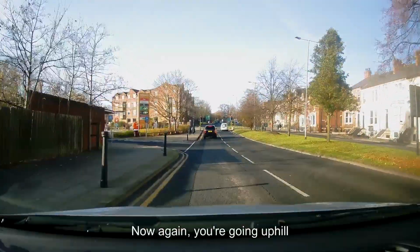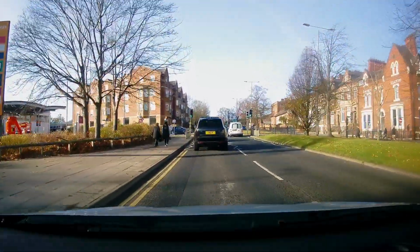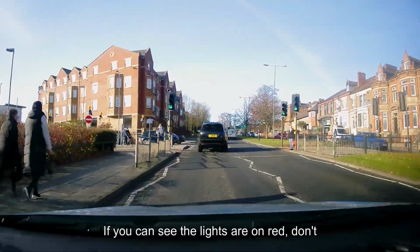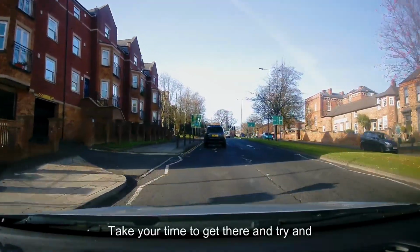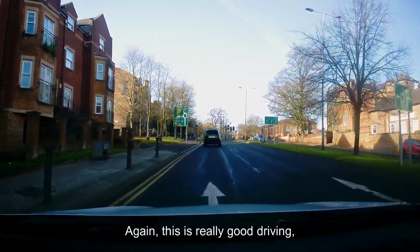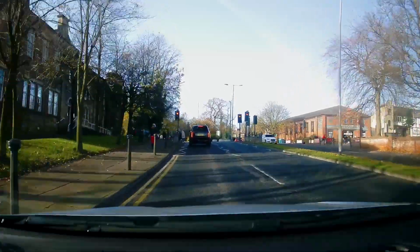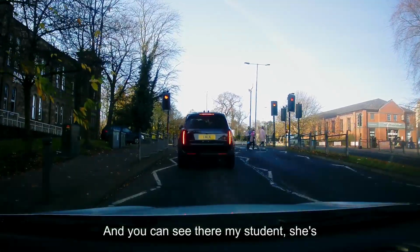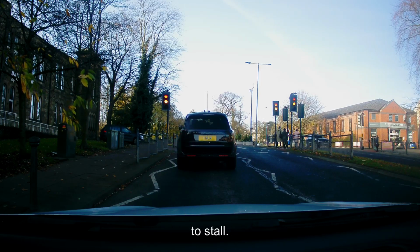Now again, you're going uphill past Sainsbury's, and there are several traffic light crossings. Again, awareness and planning. If you can see the lights are on red, don't race up to the back of the car in front of you. Take your time to get there and try and keep the car moving. Again, this is really good driving, especially if you are driving a manual car. As you can see there, my student has attempted to keep it moving. Not so much of an issue in an automatic because the car's not going to stall.